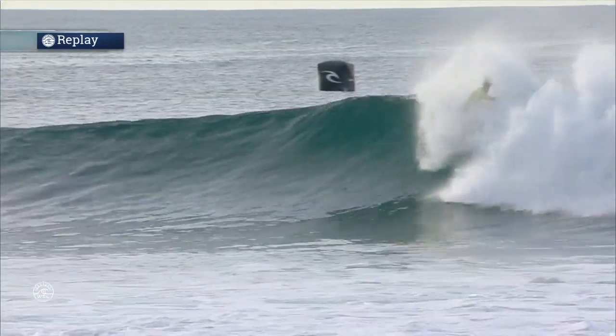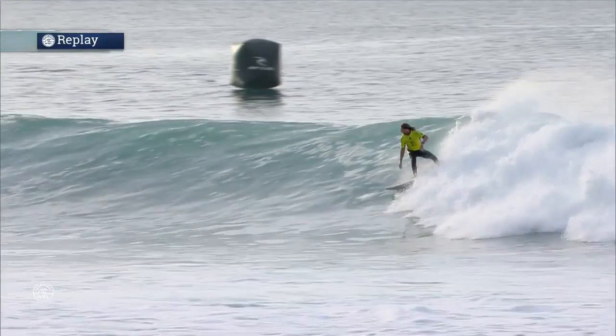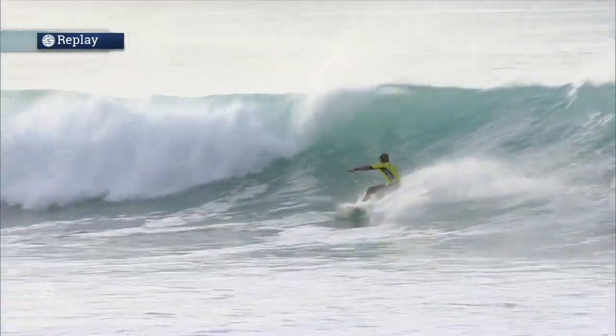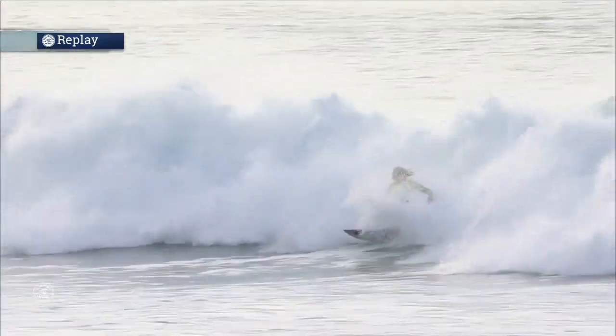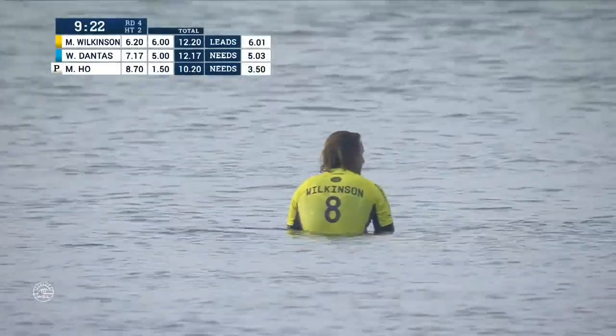Holding back a little bit on that first turn. Now he unleashes that under the lip snap that we've been waiting for from Matty Wilco. He's been using that to good advantage out here at Bells to win his way through to this point. I think he's going to need a little bit more though, Joe. I think Wiggolly's going to drop a pretty solid score.